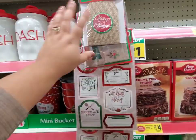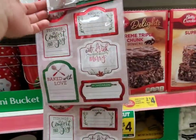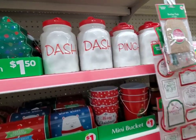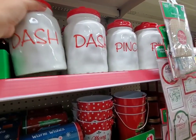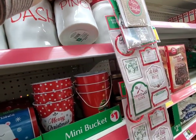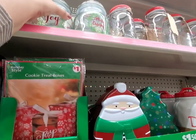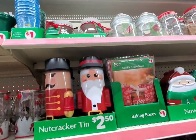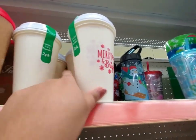These burlap tags are $1. The red truck, happy holidays. They have these label stickers for $1. These are knockoff for the Rae Dunn, Dash, and Pinch for $4. This Pinch one is $3. They also have these glass jars, canisters for $2 up here. And these tumblers for $1.